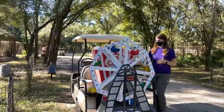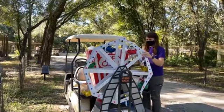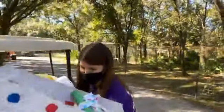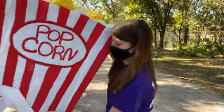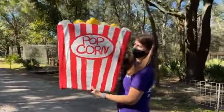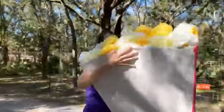He can't. Yes, the popcorn is for Simba. Yeah, that's a little tricky. A little bit tricky. I think it'll be on Afton's cart. Yeah.